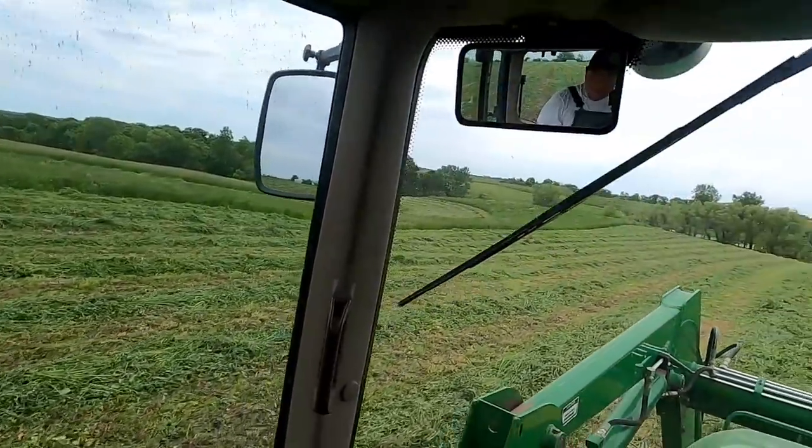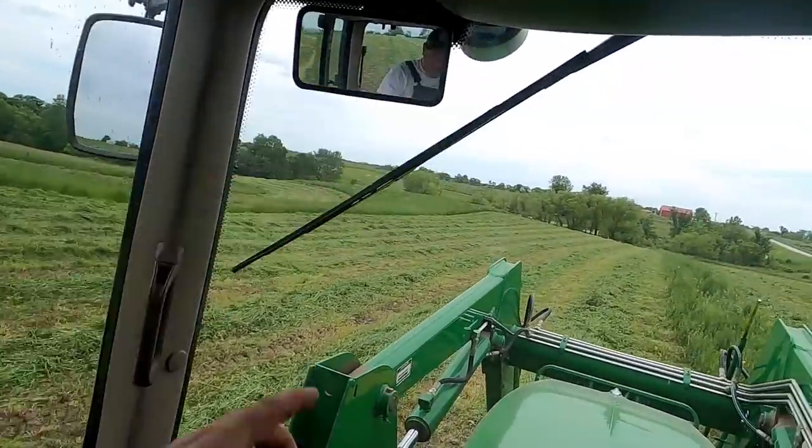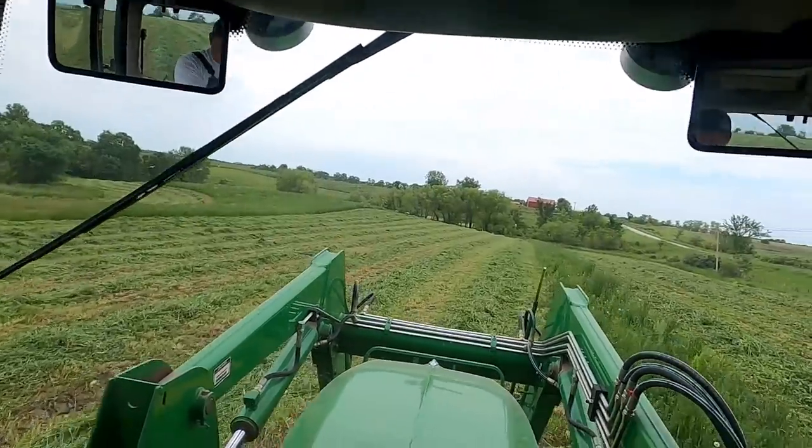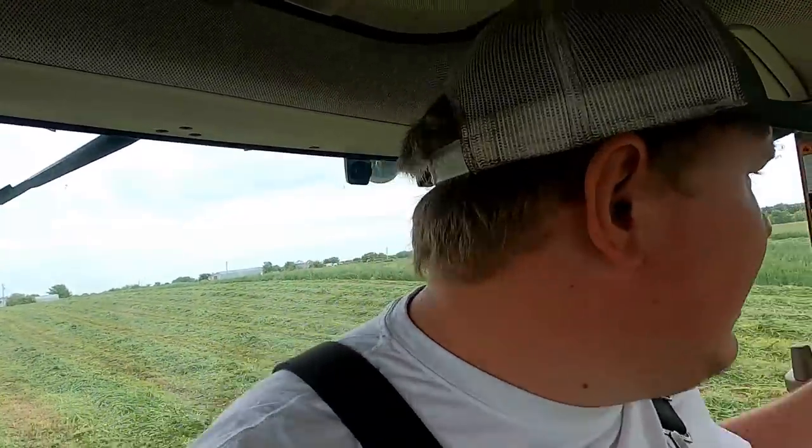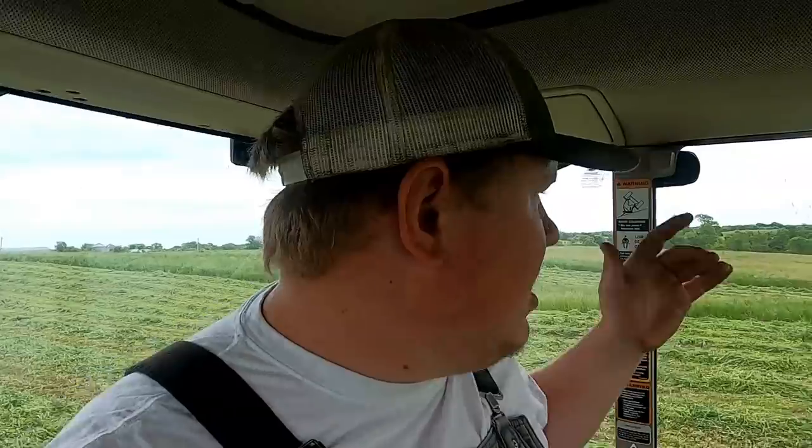And then another couple places like that hill and that hill over there kind of had a failed seeding from last year. So our plan is even though that's a good first cutting of hay, it doesn't produce anything on the second or so cutting. I know that, I've farmed this farm before. So our hope is to get the beans put in here after we get this baled off.